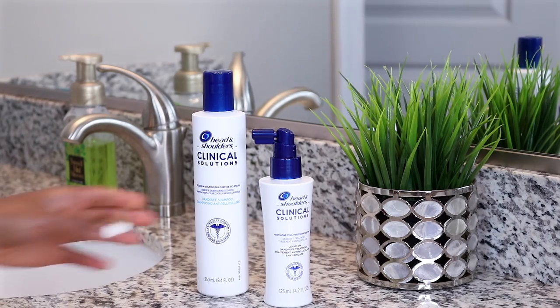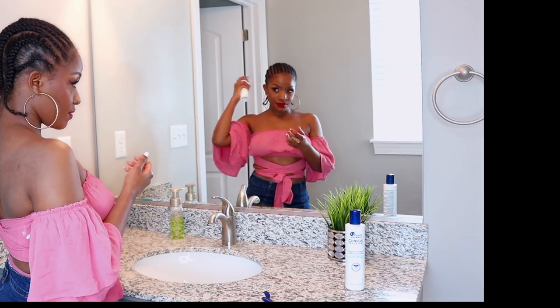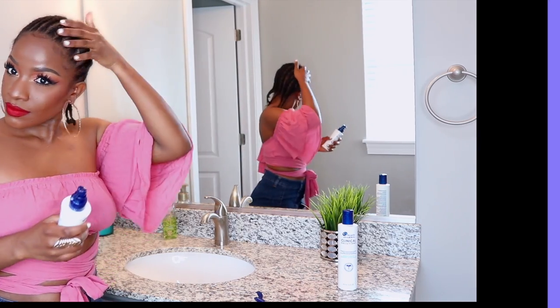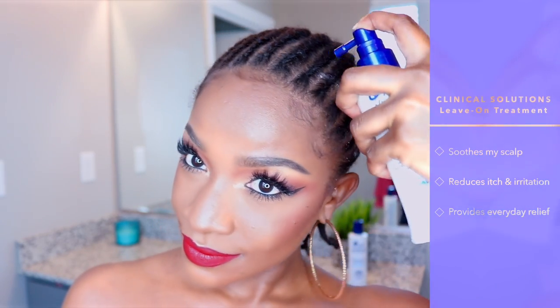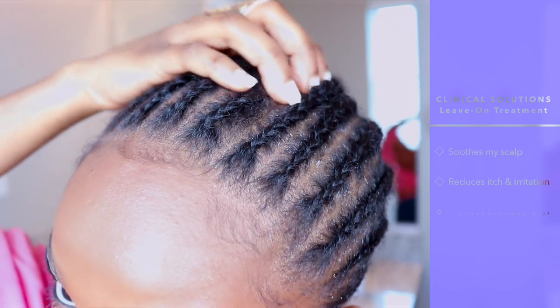So next, once my hair is all braided down, I'm gonna go in with the leave-on dandruff treatment and just apply it in between my braids. That really helps with the itch relief while I wear my wigs. And low-key though, this could be a style on its own. I think I'm gonna do this braided style with extensions. I think it'll be really cute.